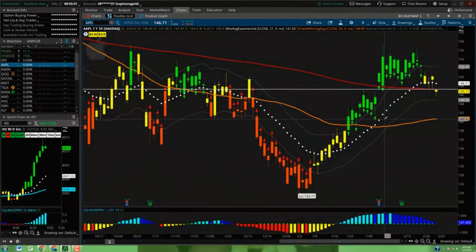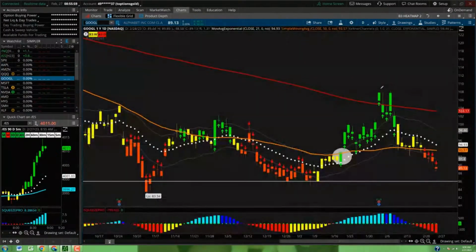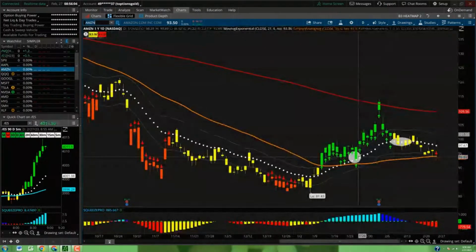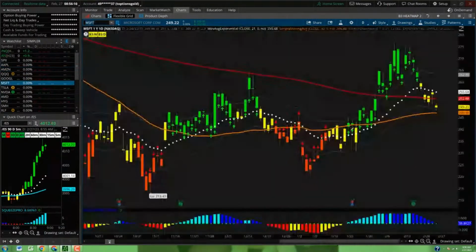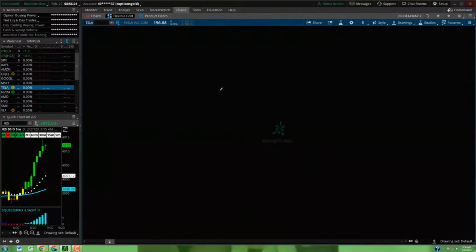everything you got to focus on: Tesla and Apple. So if you look at like Google, for example, Google got whacked. Amazon, prettiest chart with a daily sell signal under the 50. There's Microsoft. Yeah, Microsoft's not too bad, but Apple and Tesla, they've got much better structure than the rest of those FANG stocks.